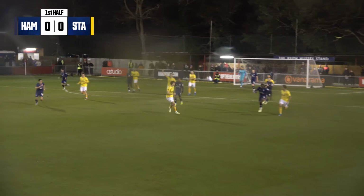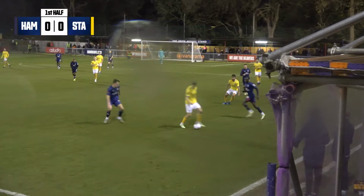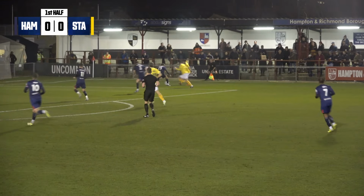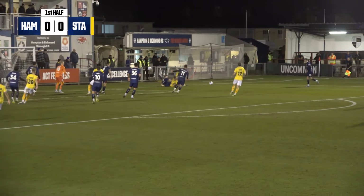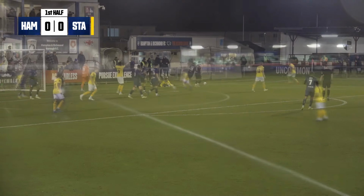St Albans just falling foul there a little bit and losing the ball. Hampton and Richmond proving they can be dangerous when they get the ball and they get opportunities. This is Clark now. He plays the ball from right to left. A fantastic pass, 40 yards into Rasulo. Now Jack James makes his run into the penalty area. He goes down. He appeals for a penalty, as do the Saints fans behind the goal, but to no avail. The referee just completely ignores it.